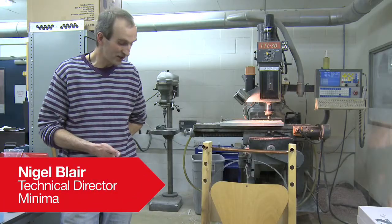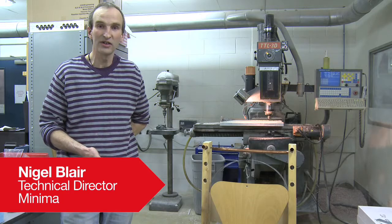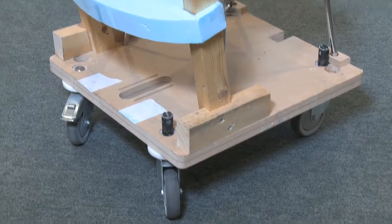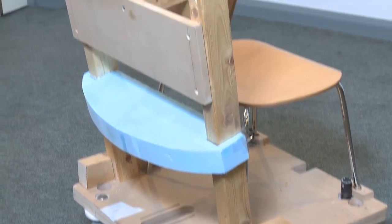We made this rig which has a set of casters on it, and we can move them around. We can have the moving ones at the front or the moving ones at the back. It also allowed us to actually do some tip tests.